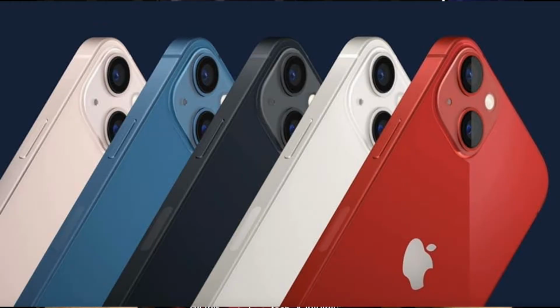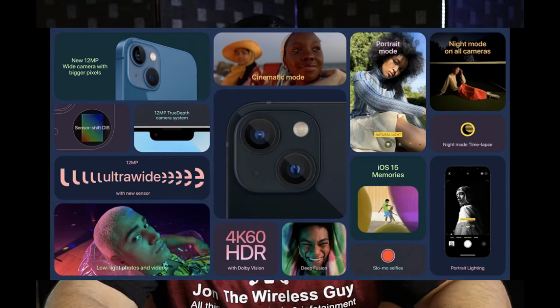You now have 2 camera lenses on the 13. Colors are pink, blue, midnight, starlight, and product red. Super Retina display. It will have the A15 Bionic chip. That's huge. Now in the last 12, they did the same chip throughout, and a lot of folks weren't sure if they were going to still do that, and they did. So on the Pro and Pro Max, 13, 13 Mini, all feature the same chip, the A15, which is pretty cool that they're doing that.